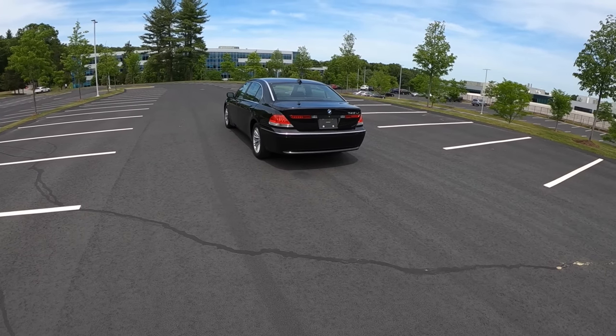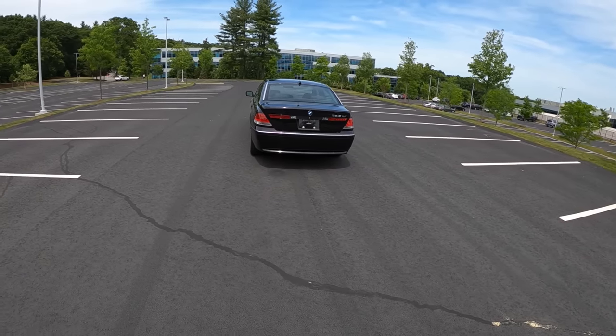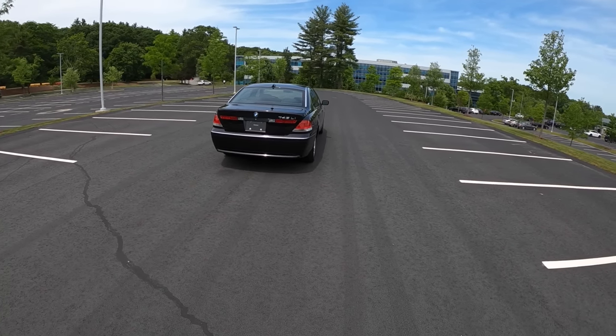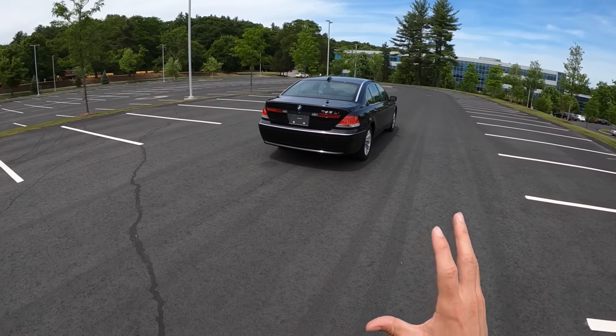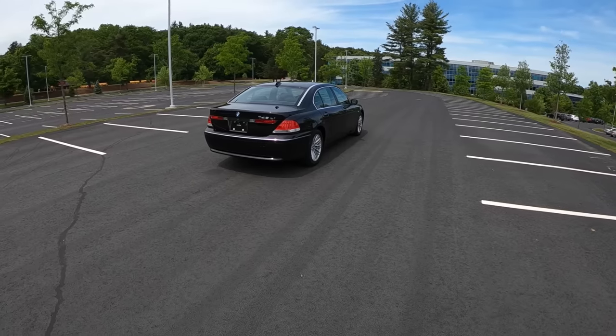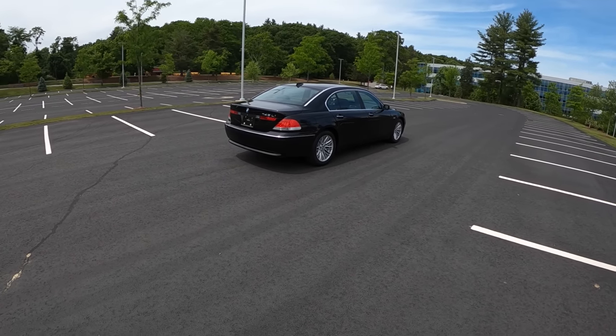Prior to this car, we had probably the most beautiful 7 Series of all time, the E38, that was used in a James Bond film and left its handsome, stylish mark wherever it went. And when this car came out, it sort of had these bulbous haunches, kind of an awkward deck, but you can see the influence that this had across the BMW lineup over many years to come.